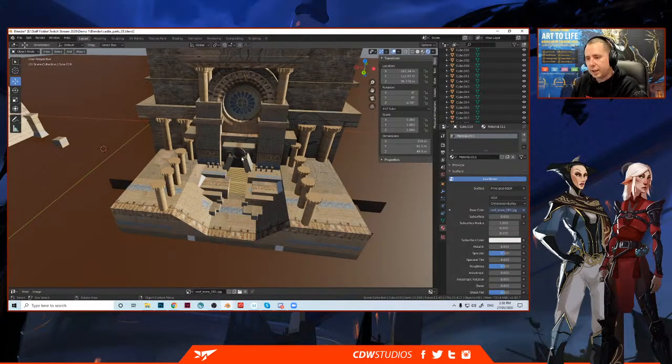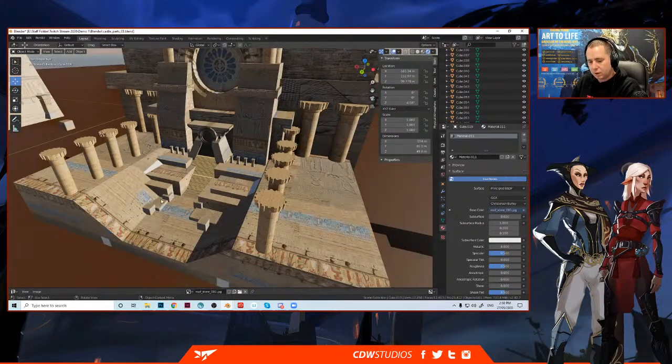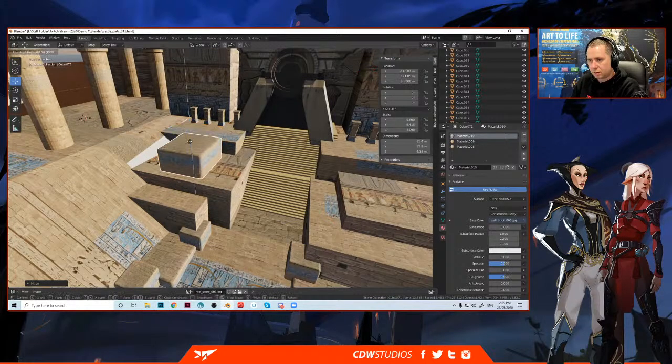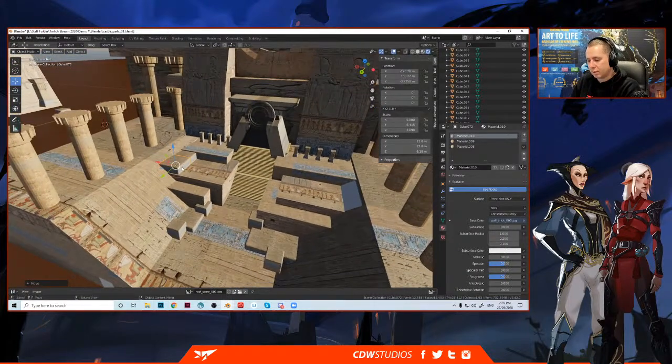All right, and I want to just do a few things down here. Let's hide that. Oh, hang on. Let's delete that one. Let's do an Alt D, escape. Let's hide these. Let's hide this white bit. Oops. Alt D. Escape.